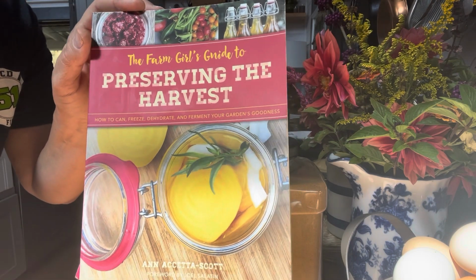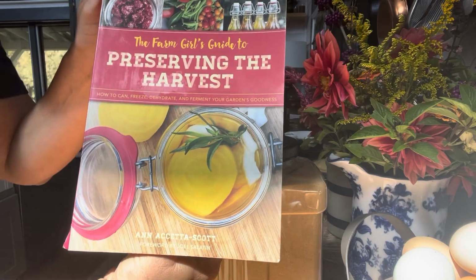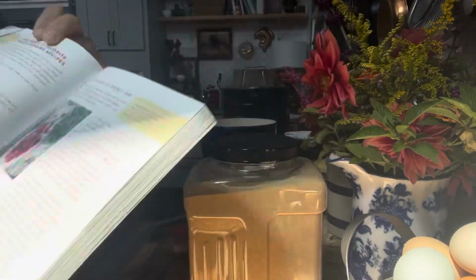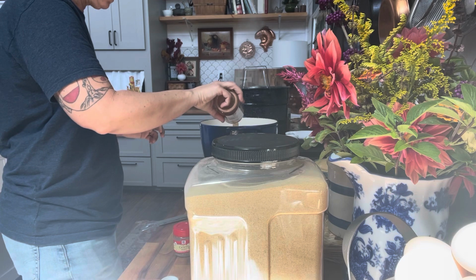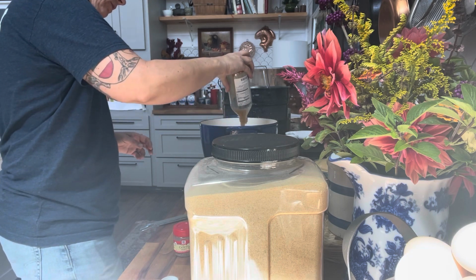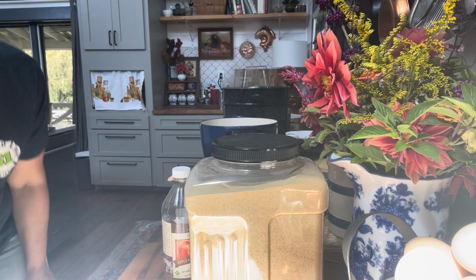This is the recipe for cowboy candy from my friend Ann's book, A Farm Girl's Guide to Preserving the Harvest. I'll link it down below if you're interested, but the cowboy candy recipe is in here, and this is the one I always use. So I'm going to be adding apple cider vinegar, garlic powder, sugar, turmeric, and celery seed.